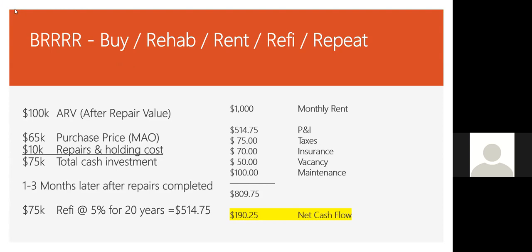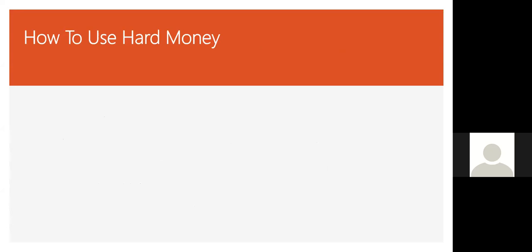Okay. All right, so let's use this same example. Let's say we didn't use cash, but we use hard money. Really, when you use hard money, it's like using cash, but it's a little different because you're borrowing this money from a hard money lender who's going to be charging you for that money, and you're going to take that money and go and pay cash for the property, right? And then you're going to refinance it later. So let's look at it.